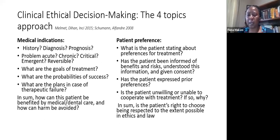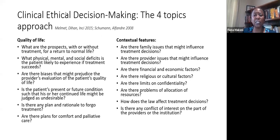Maybe we can arrange for that for another session, another lecture. Has the patient expressed prior preferences? Is the patient unwilling or unable to cooperate with treatment? And if so, why? So in sum, is the patient's right to choose being respected to the extent possible in ethics and law? That's what you are processing at the back of your mind as you are attending to this patient in the initial stages before you make your final recommendation and discussion with the patient.